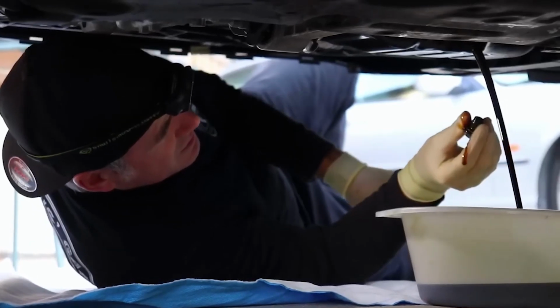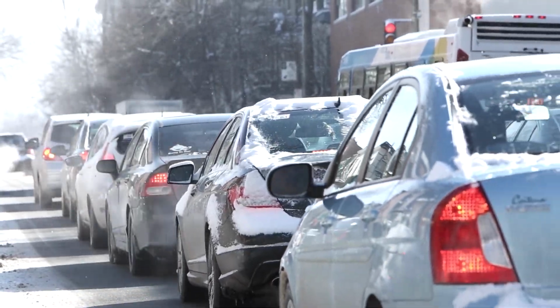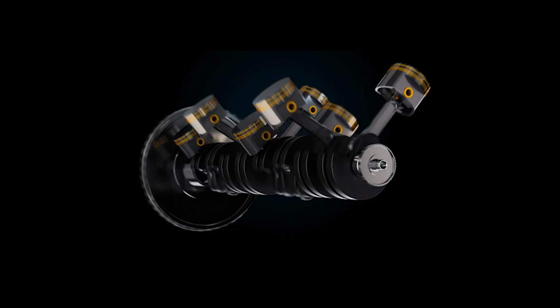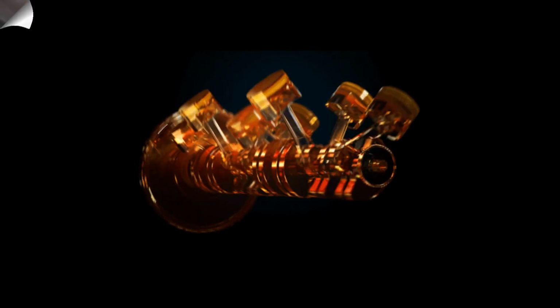When oil gets old and dirty, you know what happens to those cam phasers? They start making this awful rattling noise on cold starts. Sounds like you've got a pocket full of quarters in there. That's because they can't build up enough hydraulic pressure with that thick, contaminated oil.